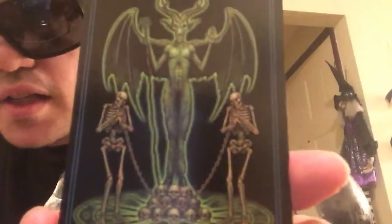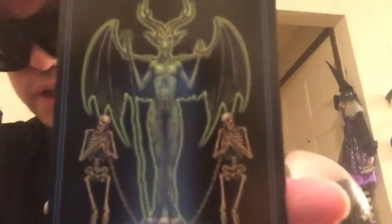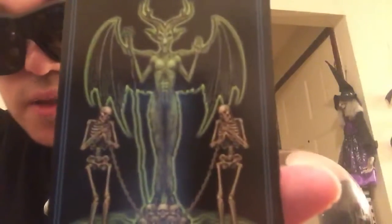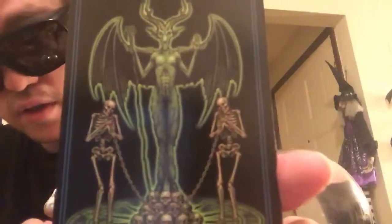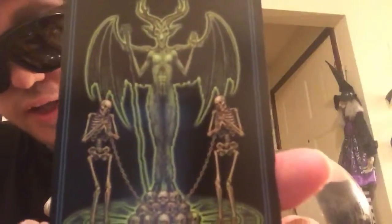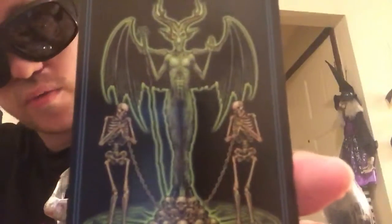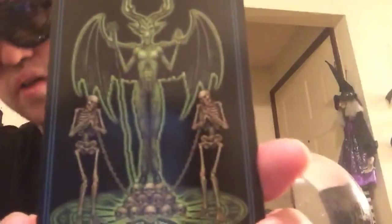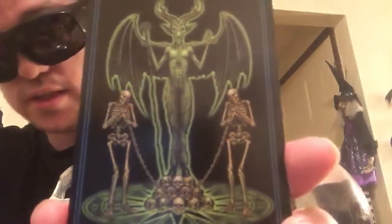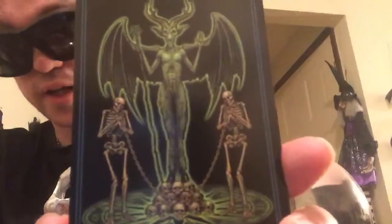And then we have, of course, the Devil with his skeleton acolytes. The Gothic version here is clearly similar to all the traditional ones. Normally there are always two slaves to the devil on the devil card. But in this case, they happen to be skeletons, where normally they are just humans attached with chains. This card signifies, on one hand, temptation, on the other hand, choices, sometimes ill-considered choices, where something that you think you would like might not turn out the right way.